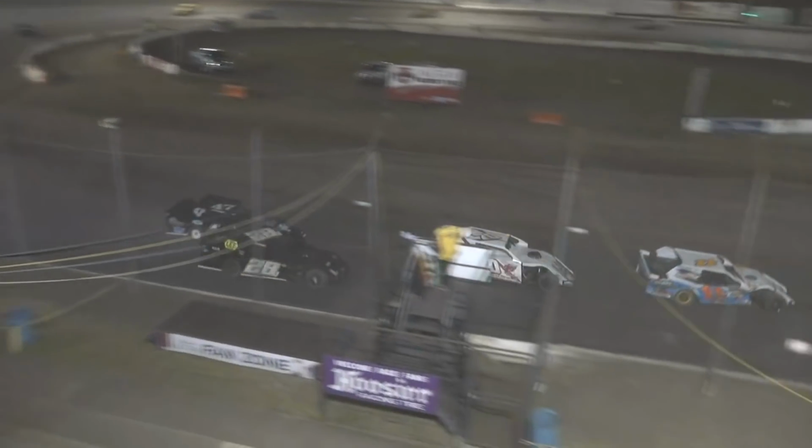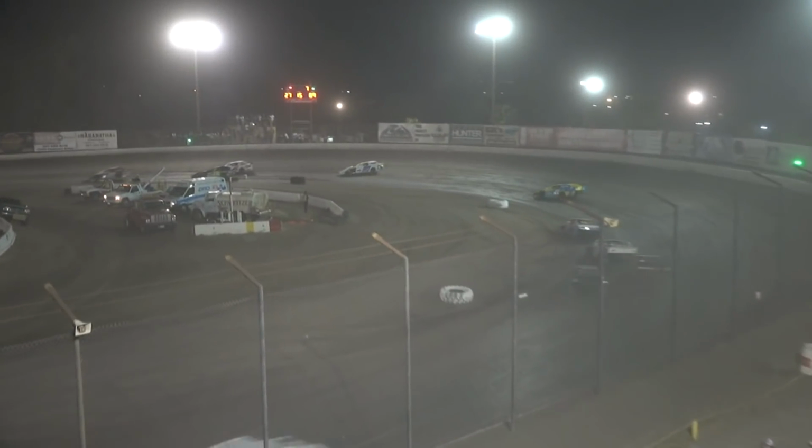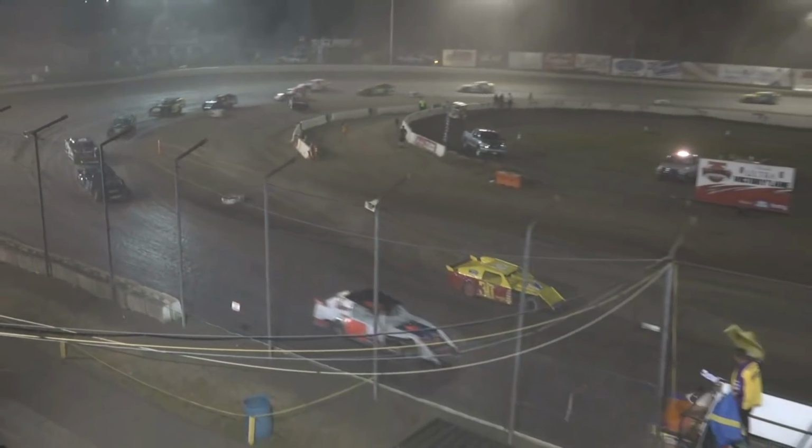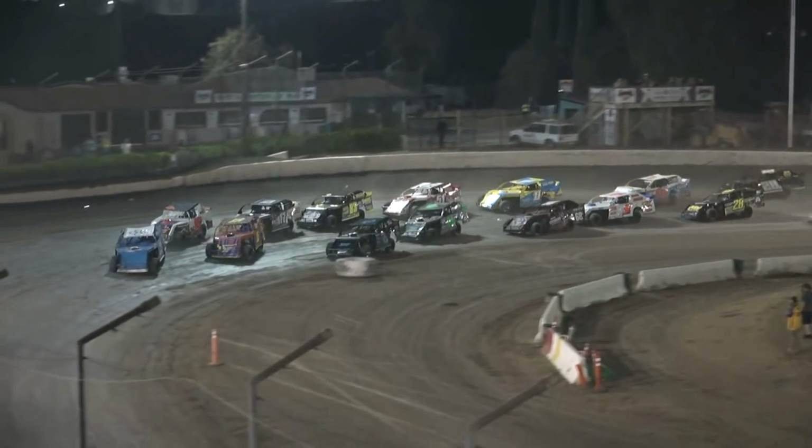Well, are we going to see a caution? He's kind of out of the way, and in front of your leader. Messina almost wipes out West, and saved by the caution. Daniel West leads the way.